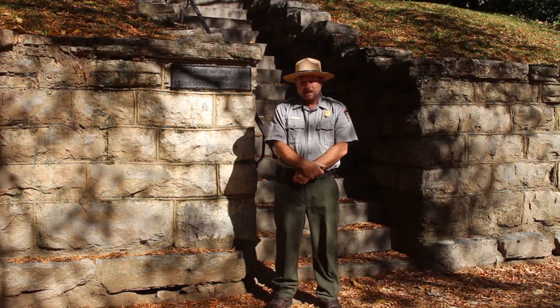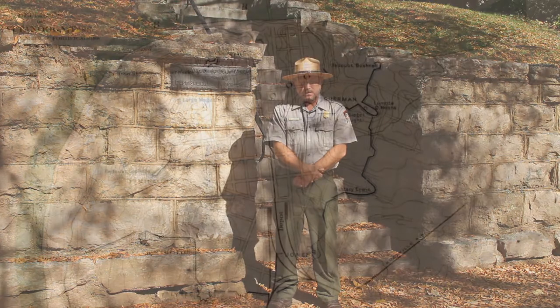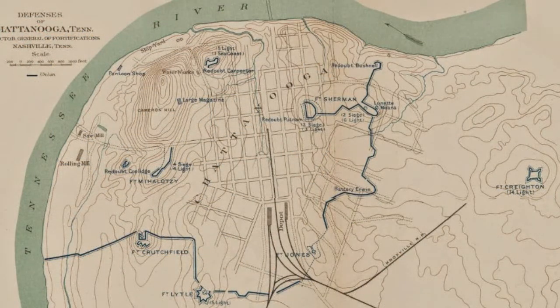You can see Fort Wood in this map. This map is Defenses of Chattanooga, Tennessee. This map will show you the Tennessee River at the top of the map as it makes its way to the left and then turns to the south. Within that border of the southern bank and the east bank of the river is the city of Chattanooga itself, marked by the lines that are in this grid formation.